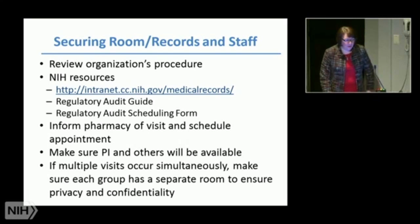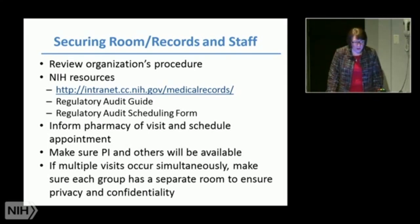Within the NIH intramural program, we do have a regulatory audit guideline as well as an audit scheduling form, and we do have procedures and processes for that to take place. In the intramural program, all of this is coordinated through medical legal in the medical records department. For those of you that are listening online, you will need to see what your organization's processes are for securing a room and securing access to the medical record.